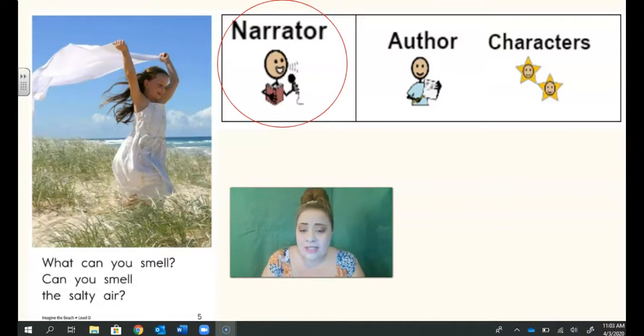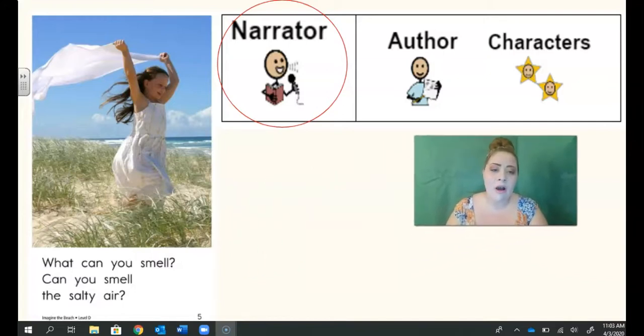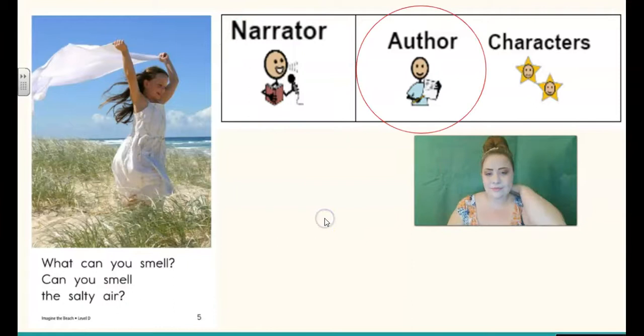The author is narrating this book because the author is addressing you. They're addressing the reader. They're not talking to this little girl. They're talking to you. They're asking you, can you smell? Can you smell the salty air? This little girl is not asking you those questions. She didn't write this book. It is the author. The author is the narrator of this story.